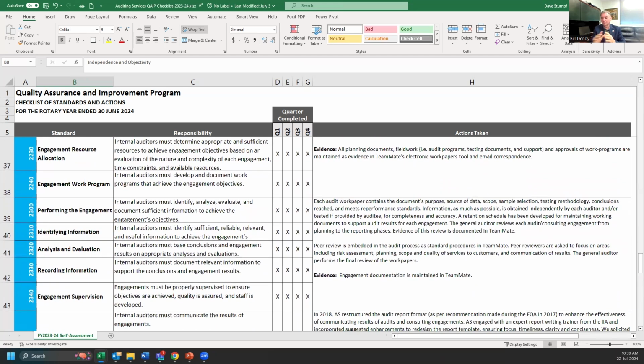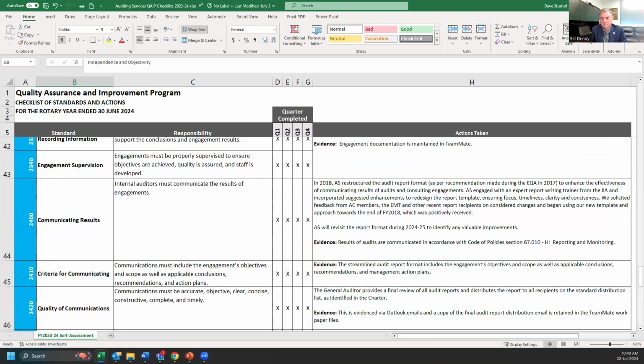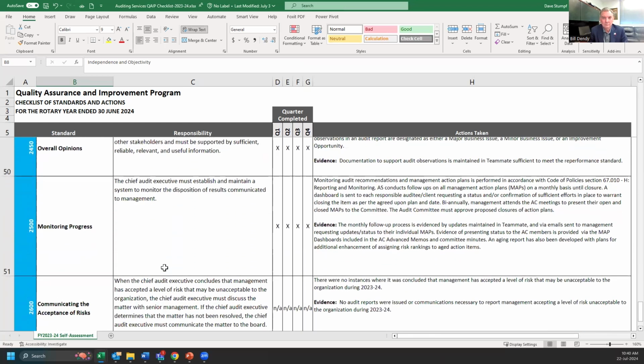A little bit farther down on row 39, the 2300 series of standards refers to the responsibilities in performing audit engagements and identifying information, performing analysis and evaluations, recording that information, and supervising the engagement, which leads us into the 2400 series, which is to communicate the results of the audits. I mentioned our audit evidence on each engagement are the work papers, which we maintain in TeamMate. And the results of our audits are then communicated to the full board of directors, full board of trustees, the audit committee, and the operations review committee, along with the executive management team and any members of the engagement entity that we were auditing. And this is all done in accordance with the auditing services charter in the Code of Policies, section 67010.